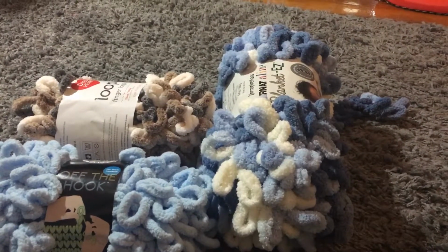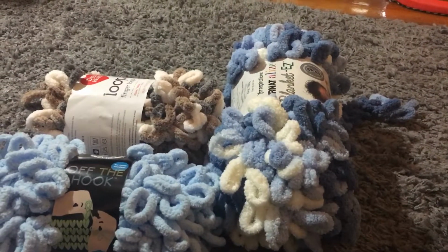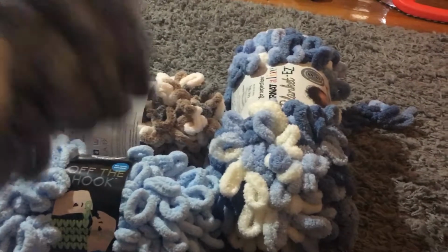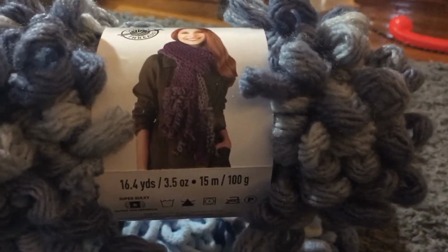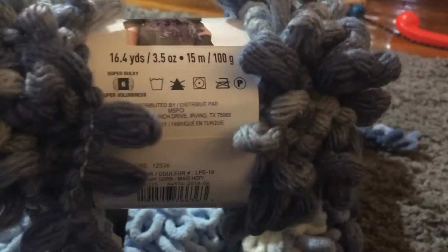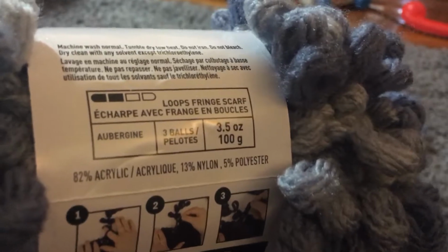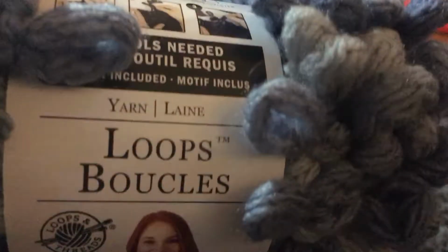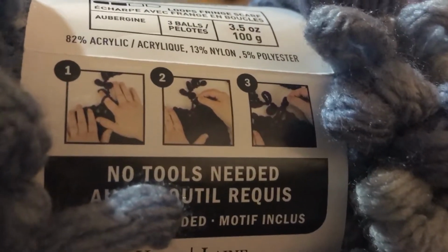The pattern on here, I don't know how many skeins this takes. It looks like it takes multiple, just based on what I see here. Let's see if I can get you guys to focus on that. That looks like a lot, because it looks like it's doubled over, plus they've left ends out. But I don't see anywhere on here that it says how many skeins you need. Oh, here it is. 3 balls to make that scarf. So if you want to make that scarf, you need some balls. And they show you what they say you need to do to make that scarf.